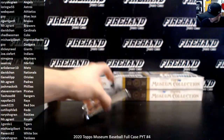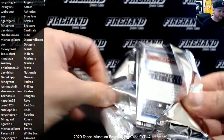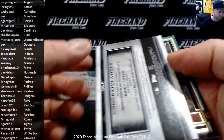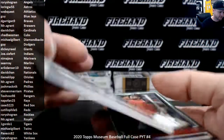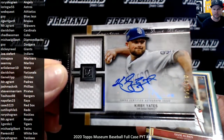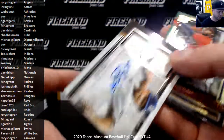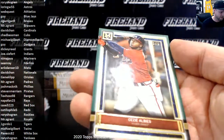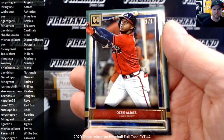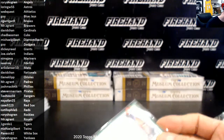Roberto Clemente. Bryce Harper canvas. And Kirby Yates for the Padres, dual jersey auto to 299. And we got a 101 base. Green border. Ozzie Albies for the Braves. 101.